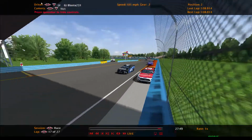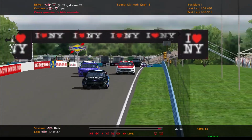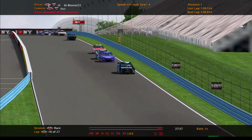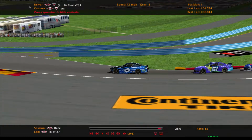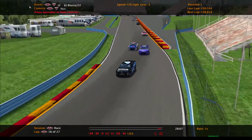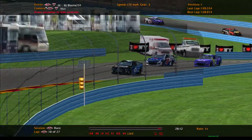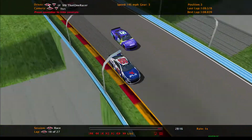Oh, Jake, very hard in the wall. And just like that, Jake slips back to 4th as Blasta is back in the lead. Blasta has that intimidate button in his car. I mean, I'm not going to lie, I'm kind of scared of him too sometimes. Racer taking a stab at second and succeeding at that point too.